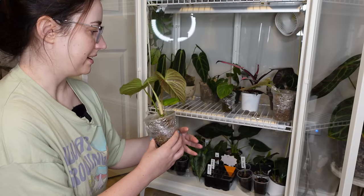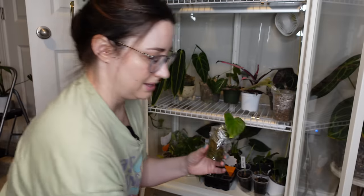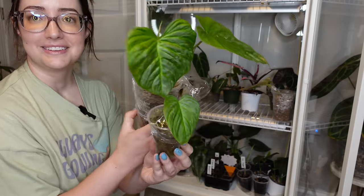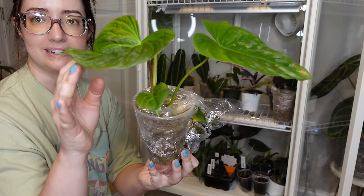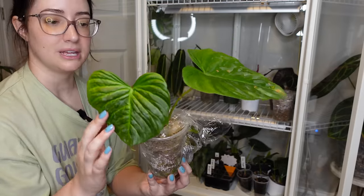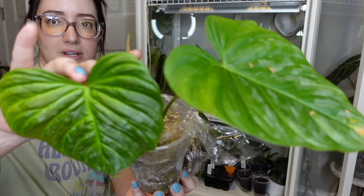So you guys know that my majestic was rotting. So this is my plant that's growing back. Look, my majestic babies. So this is a brand new leaf, and I also have another little baby one down there. And this was the top cut. So the top cut always grows faster, and it has a new leaf here it's working on right there.